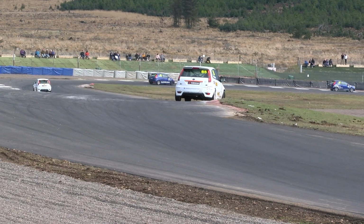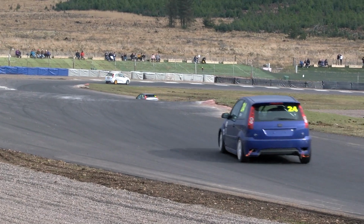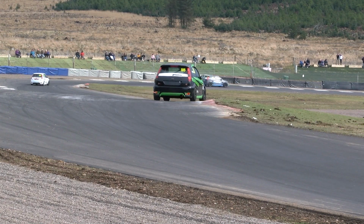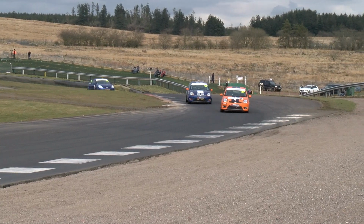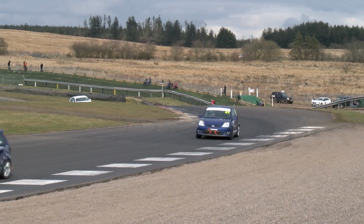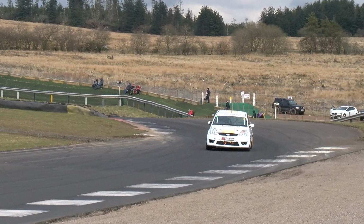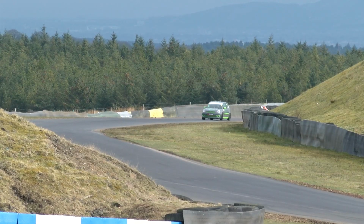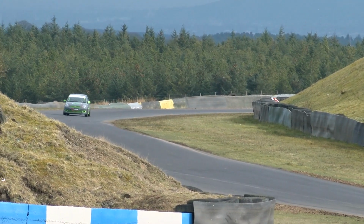Peter Cruikshank looks like he's pulled away from Ryan Stirling, so that will make him pretty happy. For the rest of this one, 24 going through there, Stephen Gray, and there's Stephen Ward, 55. I would expect those two chaps to be a little bit further up the order. Maybe a couple of issues going on that we're not 100% aware of or sure of.